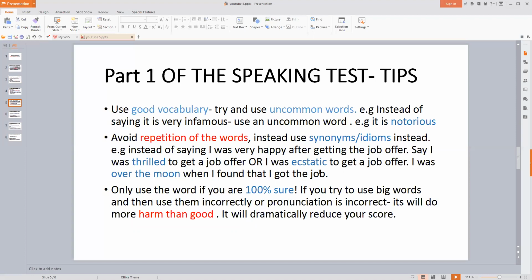An uncommon word is a word that they won't expect a non-native speaker to say or speak. So just as an example, if you were saying something is very infamous, or it was famous in a bad way, in a negative way, then it's better to use an uncommon word, which is notorious. Notorious means when something is famous in a negative way, in a wrong way, okay? So use uncommon words. Please don't try to memorize the dictionary, it doesn't help.